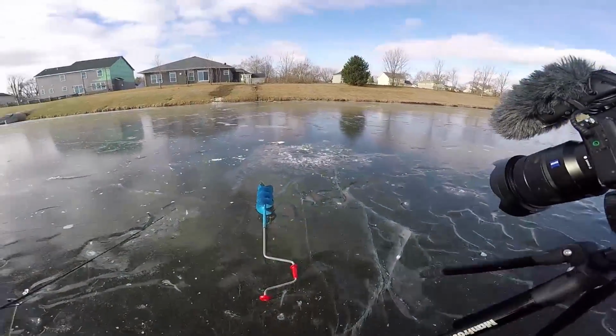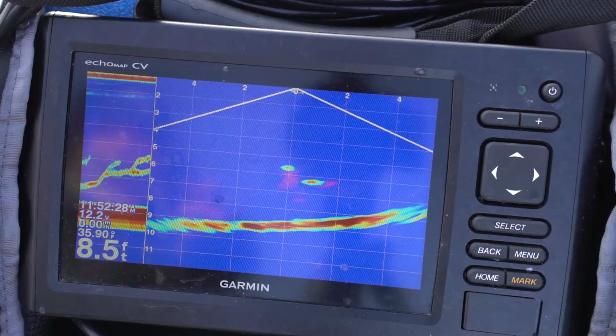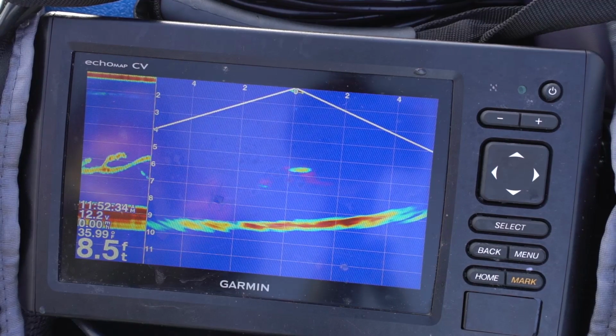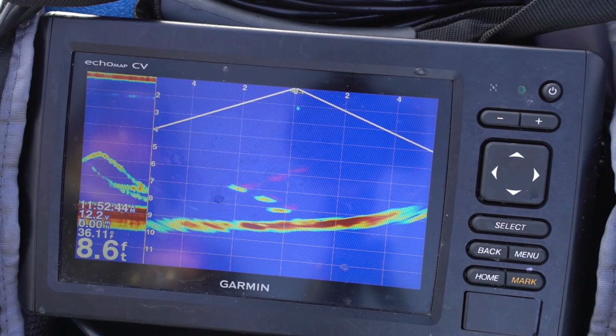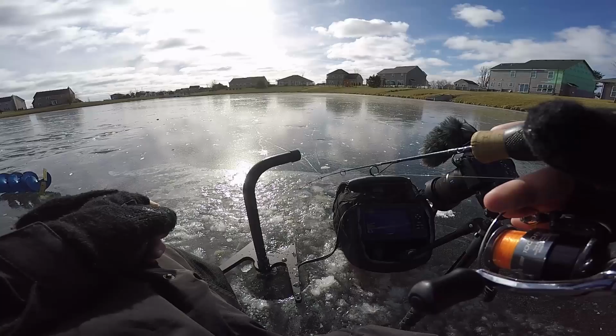Set up over here now. So all those, you can't see my jig, but all those fish racing up to about 5 to 6 feet, they're all racing at my jig. We're sitting in 8 foot. 4 feet to the left of me is 10 foot of water, that basin, and then 4 feet to the right of me is only 7 feet. So we're right on the drop off right here. There's obviously a lot of fish right here too.